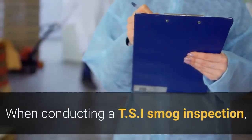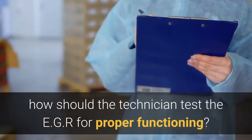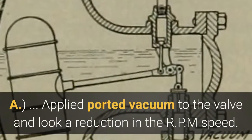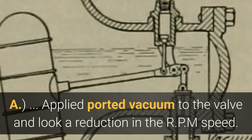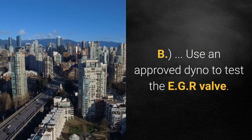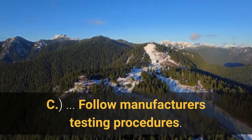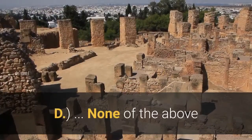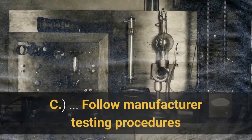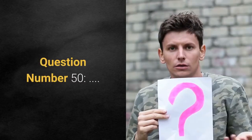Question number 49. When conducting a TSI smog inspection, how should the technician test the E.G.R for proper functioning? A. Apply ported vacuum to the valve and look for a reduction in the RPM speed. B. Use an approved dyno to test the E.G.R valve. C. Follow manufacturer's testing procedures. D. None of the above. The correct answer is C. Follow manufacturer testing procedures.